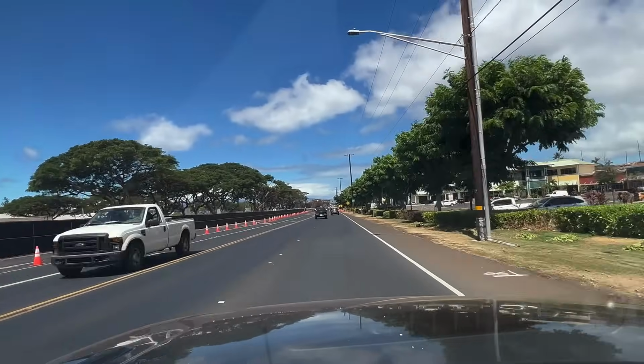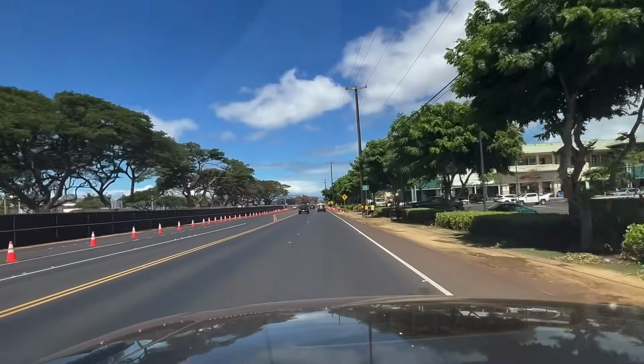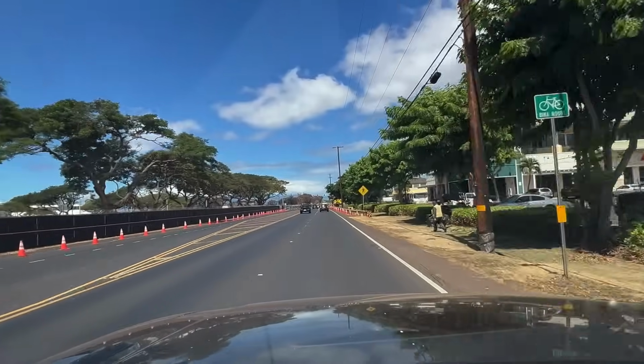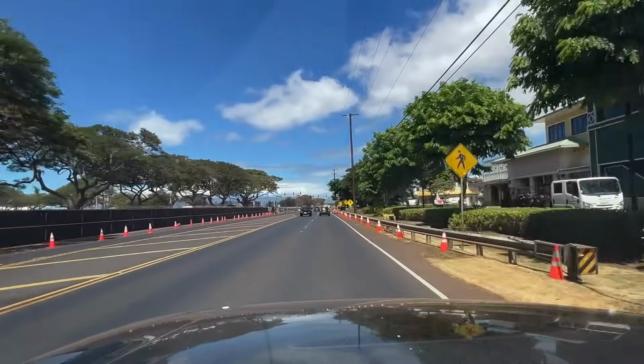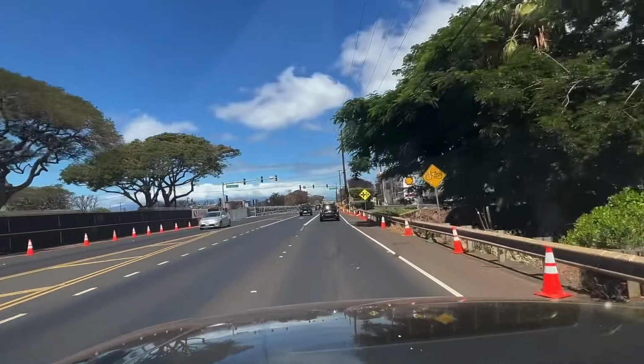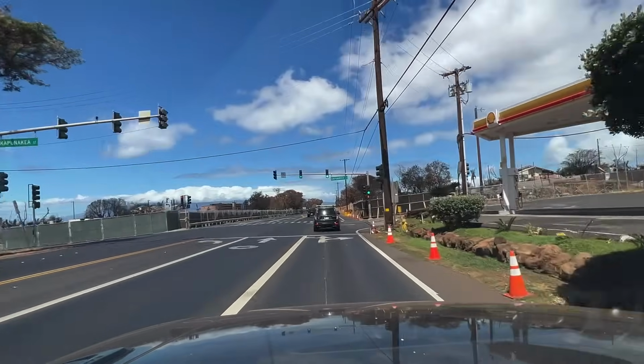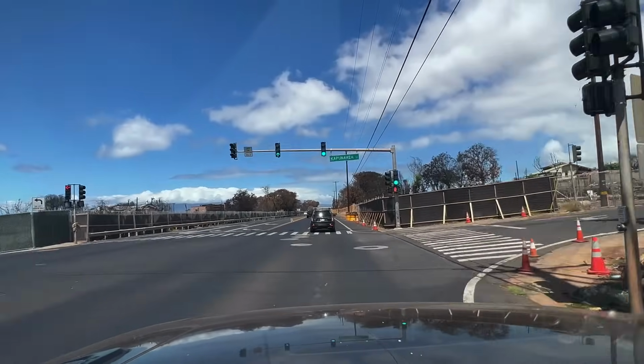I would like to point out that there has been quite a bit of progress that has been made with the recovery already. Just a few weeks ago, there was no power in this area. The stoplights were not working, the grocery stores were not open, and the gas stations were not open. So there has been some progress in that regard.